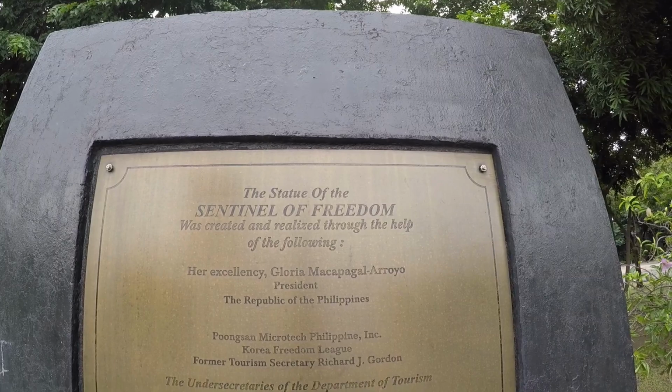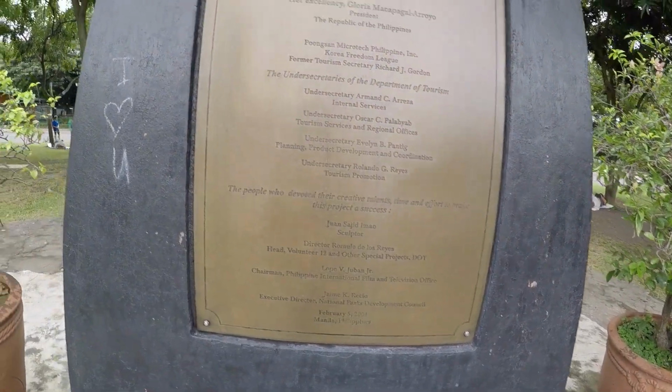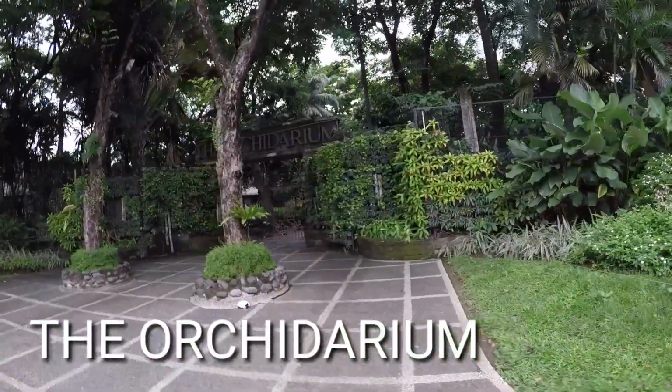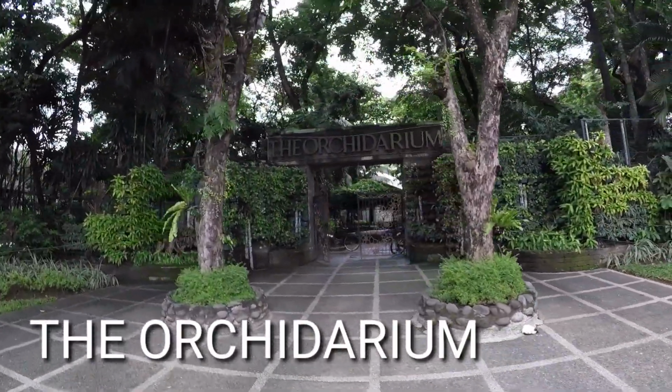There's a lot of statues and monuments around. This is the orchidarium. I didn't bother to go inside because there was no person around.